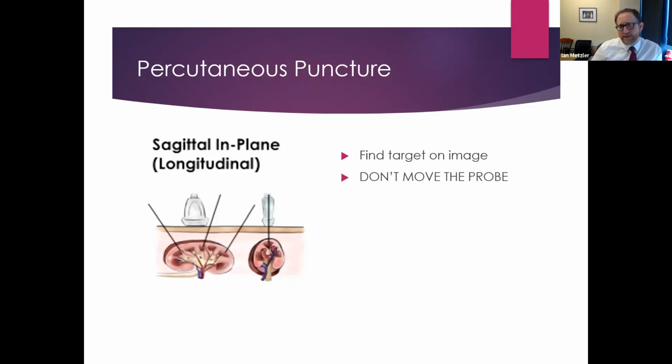And that can be really hard, because if the patient's breathing, which they should be, even if they're paralyzed with anesthesia, the lungs are inflating, so it's moving the kidney up and down. And I work with a lot of trainees whose instinct is to follow the kidney and keep trying to get that target in view, and you end up chasing your tail, so to speak, with the bouncing of the kidney with respiration. So once you find your target, don't move your probe and let your target come into view during either peak inspiration or peak exhalation.